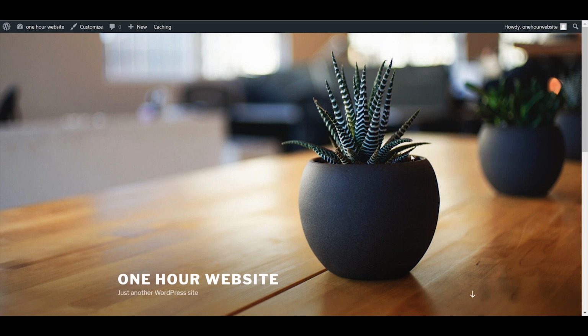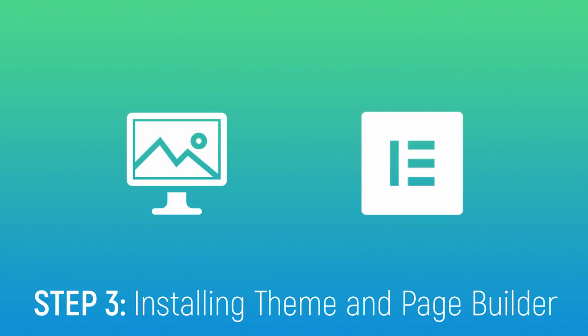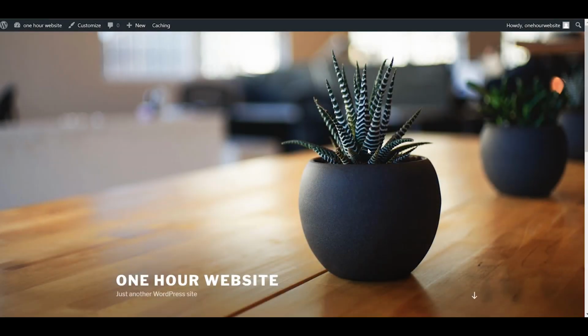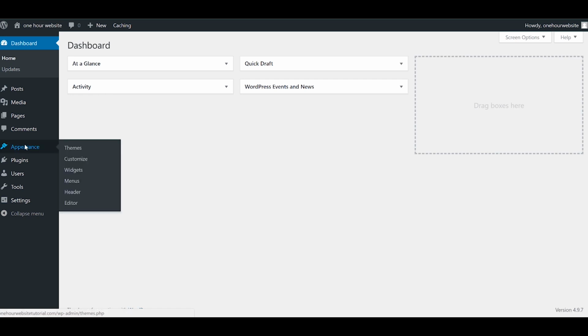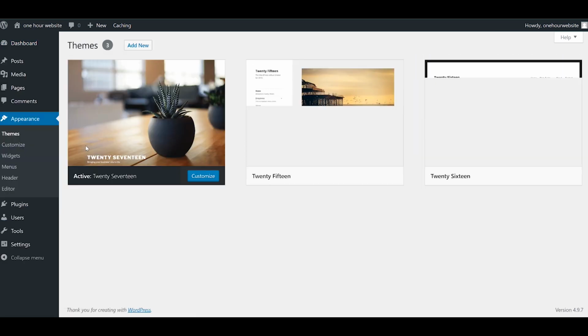So what we're going to do is go through now and install a theme and our page builder, which is going to allow us to start creating a much better looking website. So the next thing we're going to do is go back to our dashboard, and we're going to go to appearance, themes.